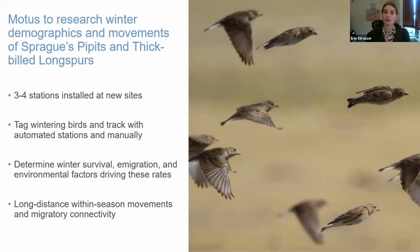The reason we want to do this is because we really need to distinguish between survival and immigration. It turns out grassland birds move quite a bit throughout their life cycle. On the wintering grounds, we found with data from Baird's and grasshopper sparrows and Sprague's pipits that these species can move quite a bit. It's really challenging to get accurate winter survival estimates because those estimates are also capturing these high rates of immigration and low rates of site persistence.